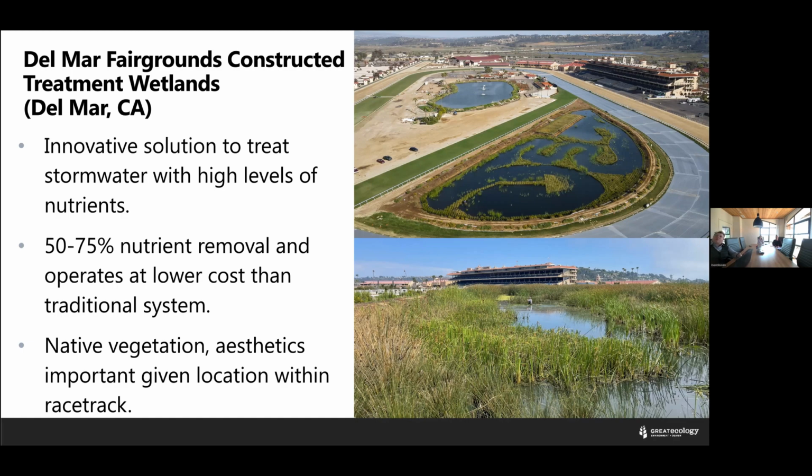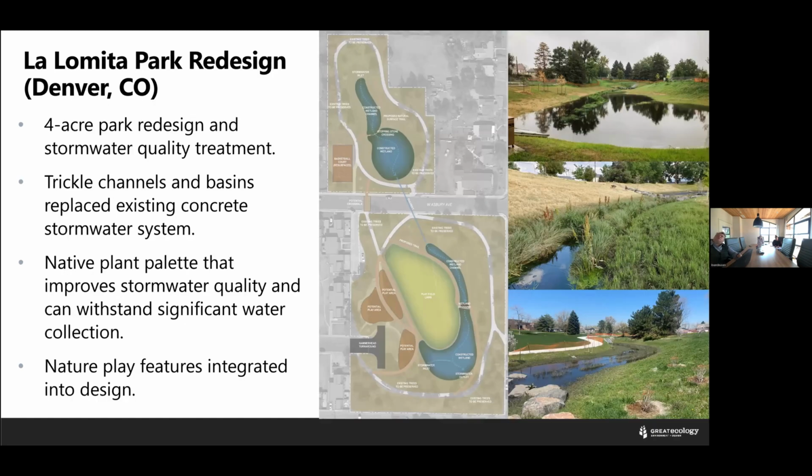This is the Del Mar Fairgrounds, and you can see that the fairgrounds didn't want to put a big treatment system here, so they put something that looks nice, so it's aesthetically nice. Here's another example. This one was in Denver, Colorado, and we redesigned it to treat the stormwater sheet flow that was coming off of this park, and we used a native plant palette in this case that could absorb a lot of water. All of the features of this were very aesthetically pleasing, even though it was ecologically designed.